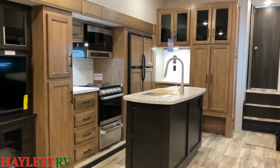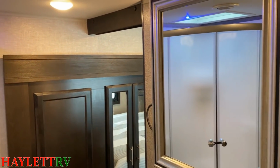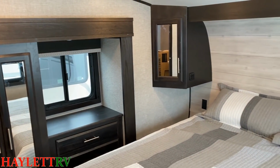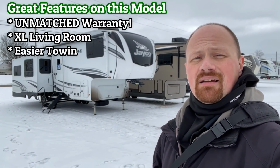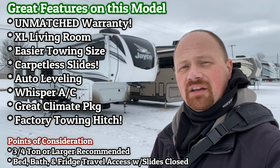The name Eagle HT, I think, is really attempting to imply half-ton towing. That being said, I very, very highly recommend at least a 3/4 ton pickup for this one with a sufficient payload package because it is a good size rig. It does carry a pretty decent hitch weight, and we always want to keep you safe and put your safety before the sale here at Haylett RV.